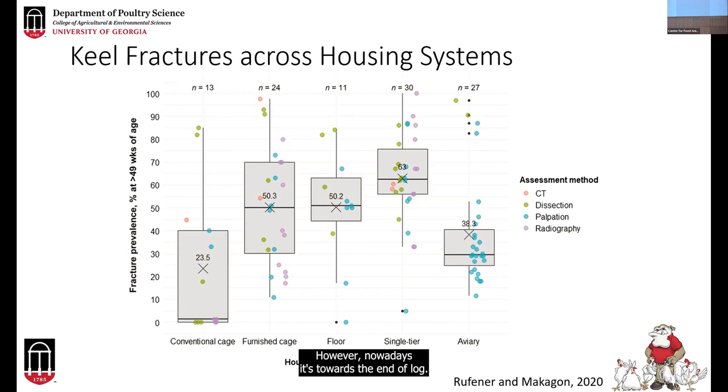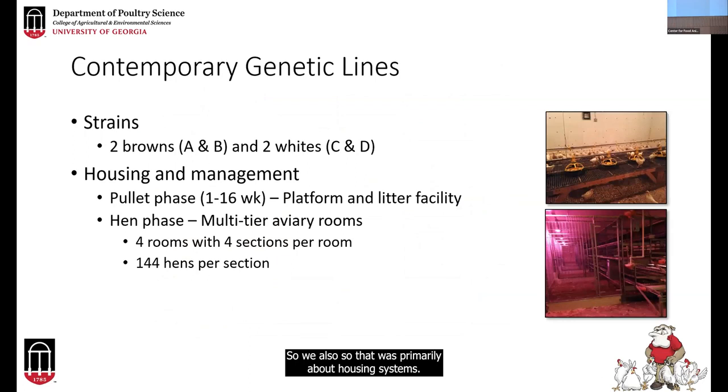However, nowadays, if it's towards the end of the flock, you have the luxury of euthanizing the bird, dissecting it, and looking at the keel directly. Sometimes our group has used CT scans and longitudinally scanned the birds throughout the production period to look at the bone. So this is the overall status in different housing systems currently. That was primarily about housing systems.